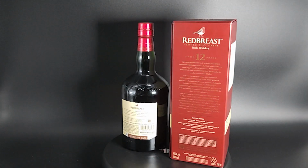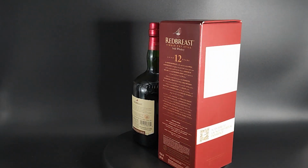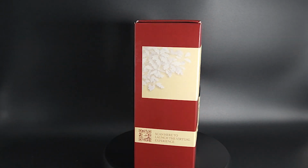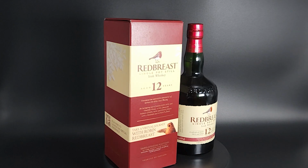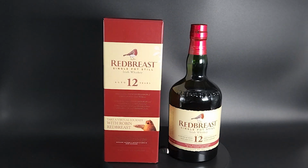Legally, Irish whiskey is aged a minimum of 3 years in Ireland in wooden casks. These can be ex-bourbon casks, sherry casks. They don't have to be new casks. The ABV cannot exceed 94.8%, and there are 4 types of Irish whiskeys: single malt, pot still, grain, and blended. Oh, that's nice. So this is a pot still, which is where the unmalted barley comes in.